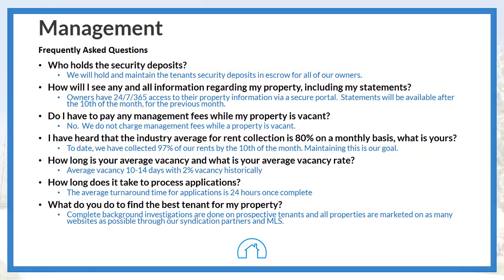How long is your average vacancy, and what is your average vacancy rate? So average vacancy is 10 to 14 days. That's just to get the property turned back on the market. In most cases, it's sometimes even less than that, because we start pre-marketing these properties in Dallas right when we know that the tenant is moving out and not going to renew. And usually we can say, hey, this property is going to be available on this date. They're literally ready to move in the day that we get the property turned. This market's just so hot right now. That's one of the biggest reasons I love Dallas, because vacancies are at such a minimum.